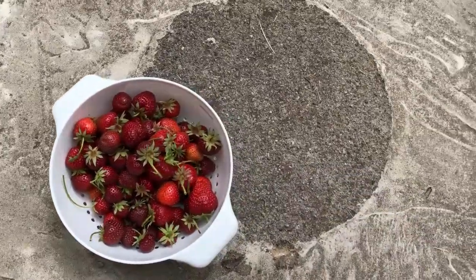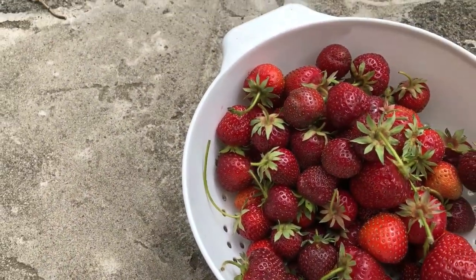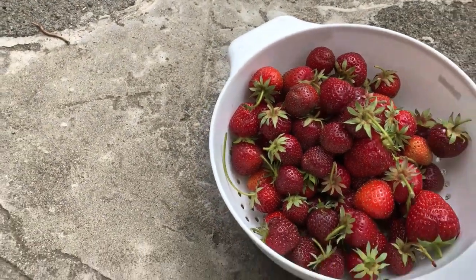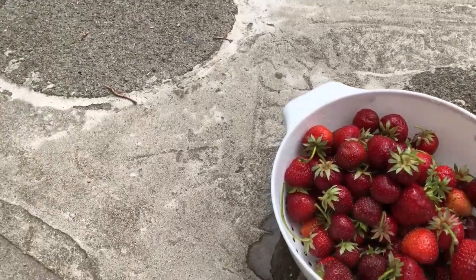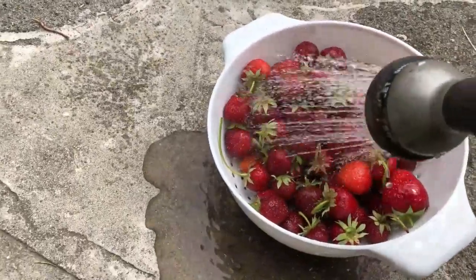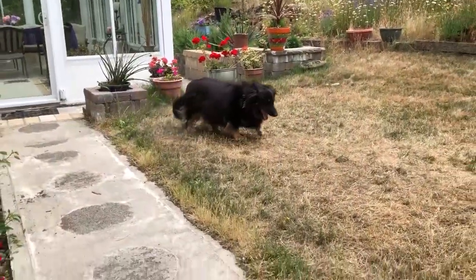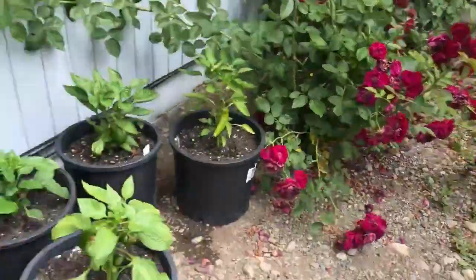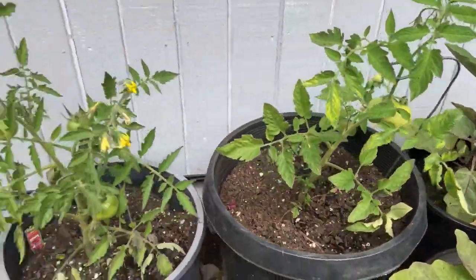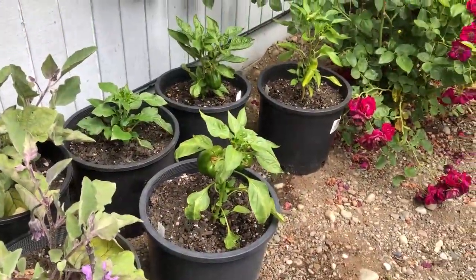Okay. I got some strawberries outside because we have to wash them outside. They have a lot of dirt on them and I don't want to wash them in my sink. Here, the shower. There we go. Stella, what are you doing there? Were you sleeping? The roses that my mini garden is growing, some tomatoes, eggplant and peppers.